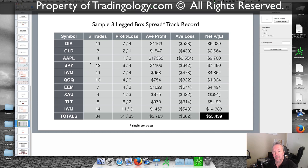We did a trade on Apple. We did 4 trades on Apple, actually. 1 was profitable out of the 4. That's it. Just 1. We had 3 losses. But that 1 trade generated $17,362 in profit. Our average loss of the 3 that we lost was $2,554. So our net profit, even though we only won 1 out of 4 trades, was $9,700. And that also skews some of the average profit and loss down here, because our average profit, like I mentioned, over hundreds of trades is about $1,340. Average loss is about $430.